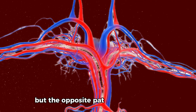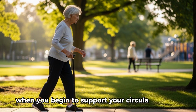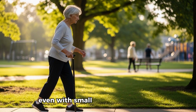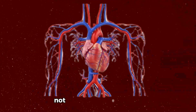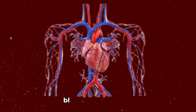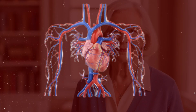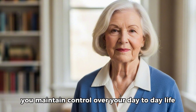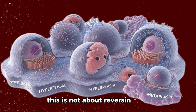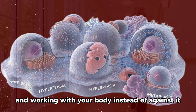But the opposite path is also possible. When you begin to support your circulation daily, even with small intentional actions, your body responds. Not overnight, but steadily. Muscles stay engaged. Blood flow improves. Movements feel more stable. And most importantly, you maintain control over your day-to-day life. This is not about reversing age, it's about respecting it and working with your body instead of against it.